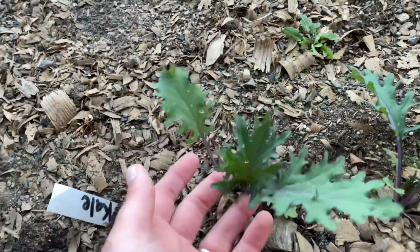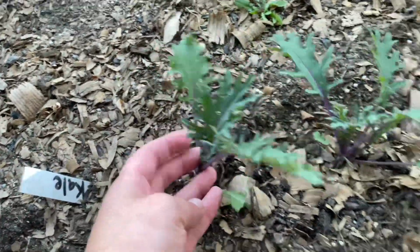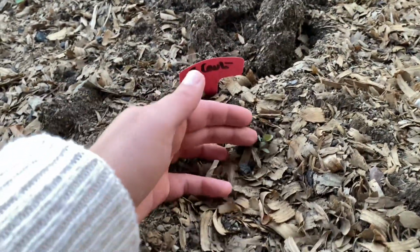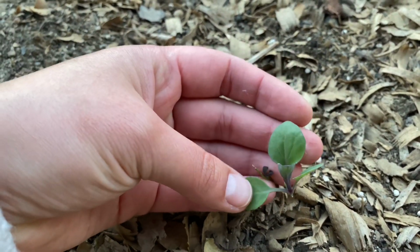This is one of the starts that I started in my little pots that did not die. So as you can see, I put them in here, they're doing okay. And then here I have red cauliflower. Obviously it's not gonna produce anything. It is way too late in the season, but they're trying, so it's cute.